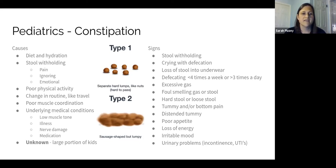Stool withholding. So stool withholding is when somebody is not going for a bowel movement, even though they might have a sensation for it. And that can occur especially in kids with pain. Maybe they remember a very painful bowel movement, and so they're afraid of experiencing that pain again. So they hold their stool thinking that it's going to help prevent that pain from happening again.